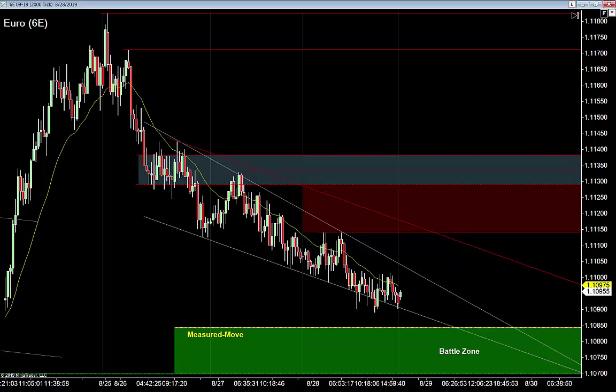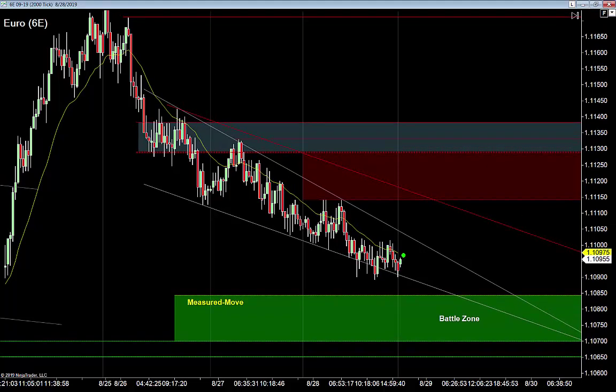Now, a move lower. If the market runs lower here and doesn't pull back, because it hasn't given us much of a pullback this week, we got one right earlier on Tuesday. If it collapses lower, we're probably going to end up going sideways down there a bit.